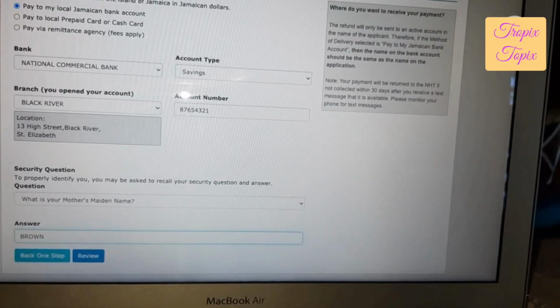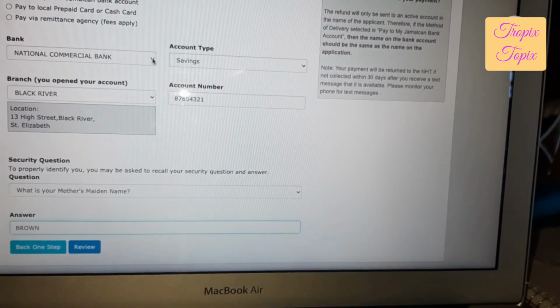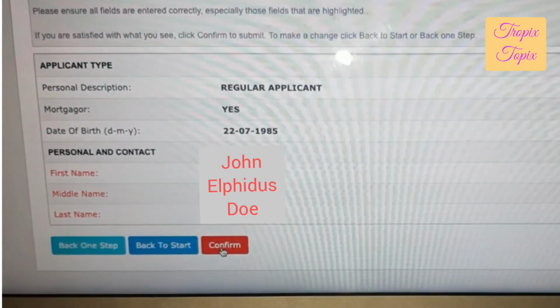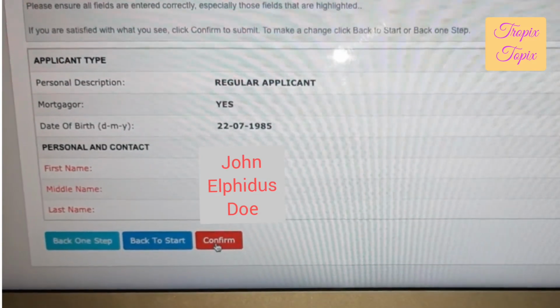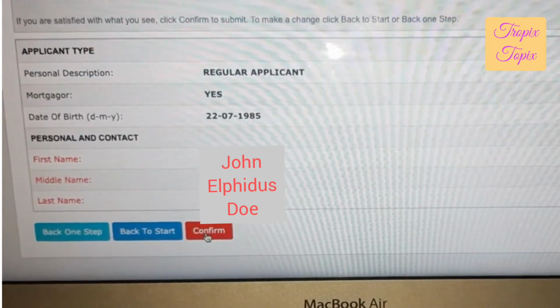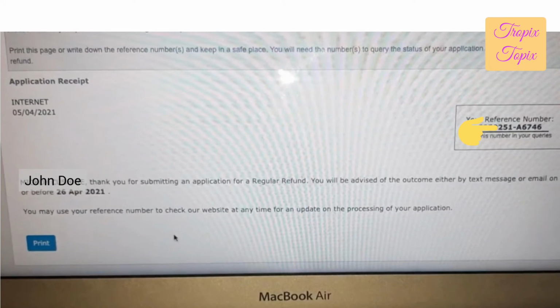Then you press review and they'll review all the information with you, so you can go back through it and see if you have the correct information, date of birth, first name, middle name, last name. If that's correct, you look at the spelling and then you confirm. And then you'll get a receipt with a reference number. So just ensure that you keep your reference number. Take a picture or a screenshot or something of the reference number, so you have it when you need it.